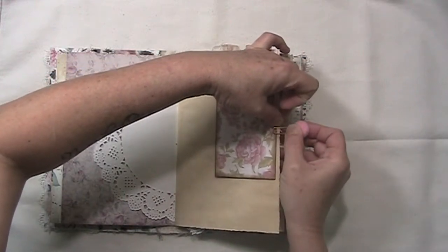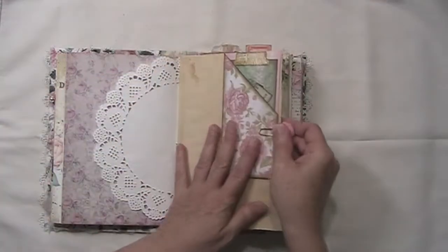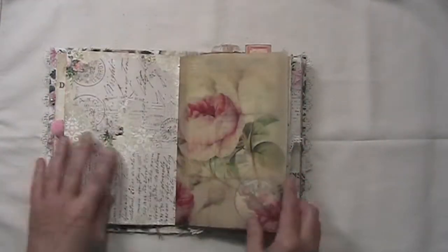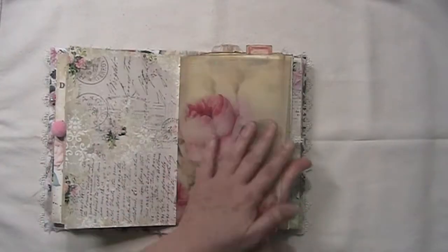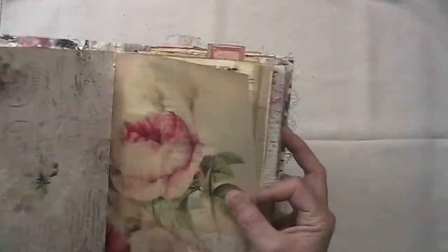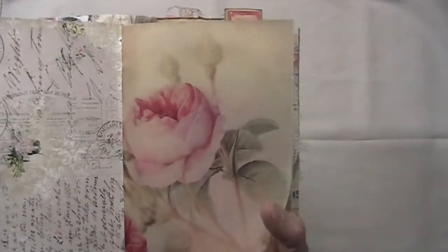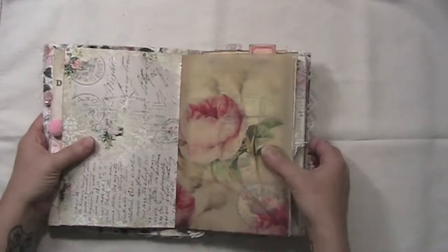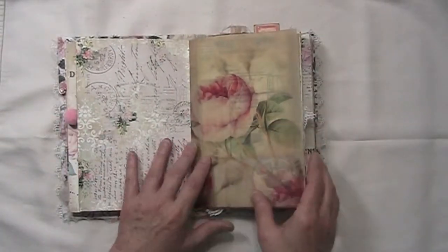Uh-oh, the arthritis, people. All right. So that's that. And then we have another beautiful paper. Isn't that gorgeous? This is a piece of vellum that I printed. It absolutely turned out gorgeous. It's see-through. I love working with vellum. There's so much you can do with vellum.